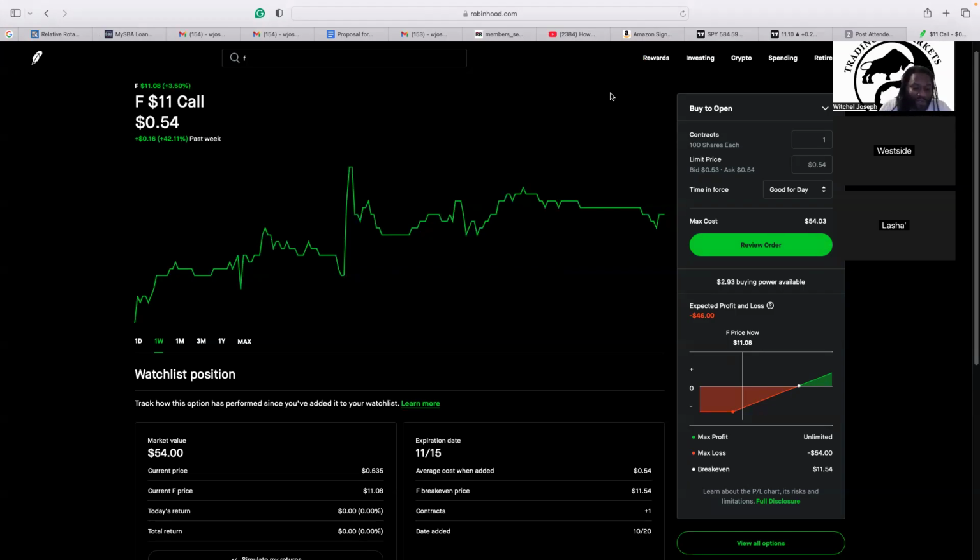So this is a play. I'm dropping it here, guys. Do what you want with it. You don't have to follow. You don't have to trade it. But if you have a smaller account and you're looking for the best quality you can probably put your money in, I would say this is it, as far as what I've been looking at.